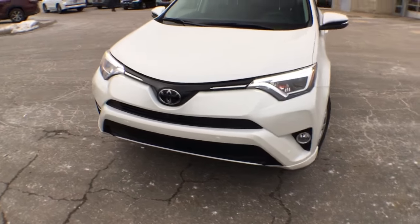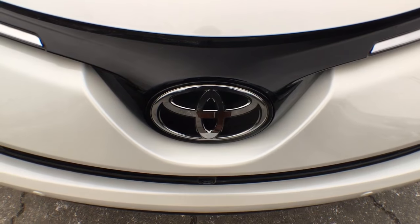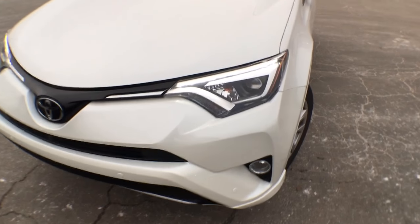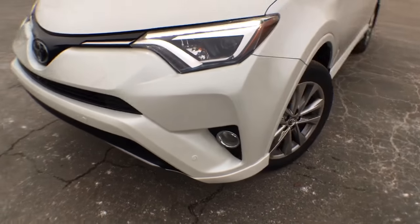So starting at the front here, we have this beautiful black grille. Of course, you have your chrome Toyota emblem, and there is a bit of a gloss covering going over that, and that is because it supports our Toyota Safety Sense. So there's actually sonars built in behind that. Our lights are LED headlights. We also have LED daytime running lights and integrated fog lights.